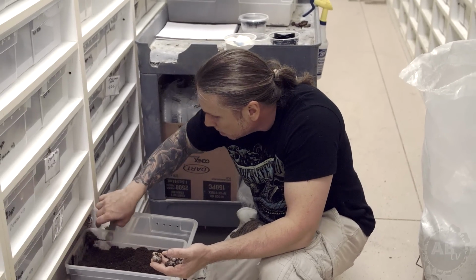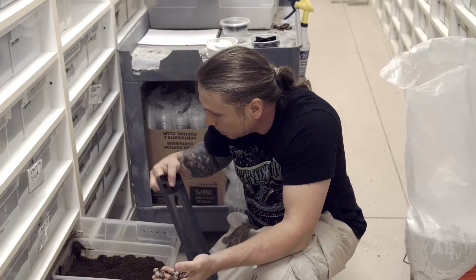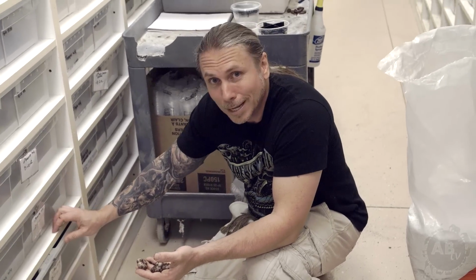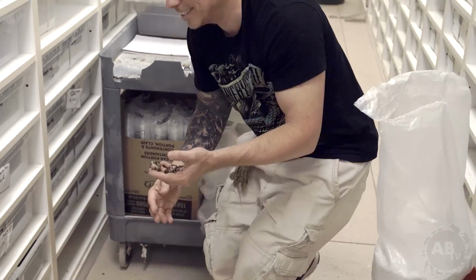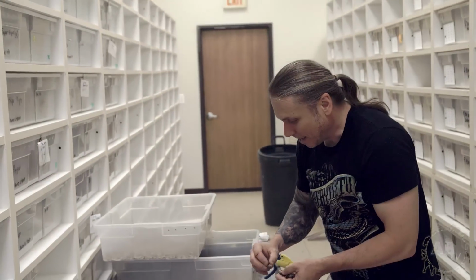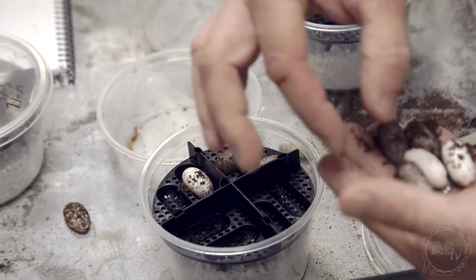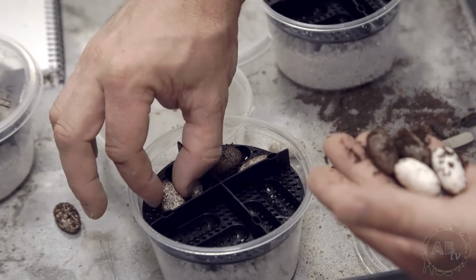Now, basically, the next step is pretty self-explanatory. If you're breeding reptiles and you don't know how to do that, you might want to stop breeding reptiles. And that's basically just setting the eggs in these little slots. Again, I try not to rotate them, but I don't think it's that big of a deal with leopard geckos. And I just basically set them in the slots.